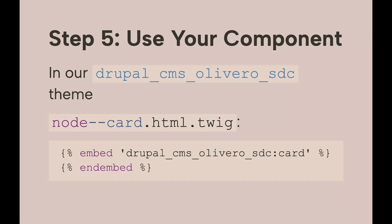And it just uses Twig things that already existed in Drupal. You can either use a Twig include or a Twig embed. If you are going to be using props and, if you're going to be using slots, it needs to be an embed, because we'll see in a bit that it uses Twig blocks. So I tend to just default to using embed regardless. But embed and then you have to reference it with the theme or module machine name, a colon, and then the machine name of the component. So Drupal CMS Olivero SDC card in this case.